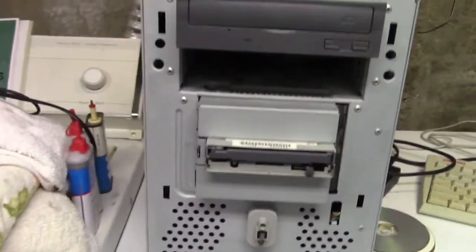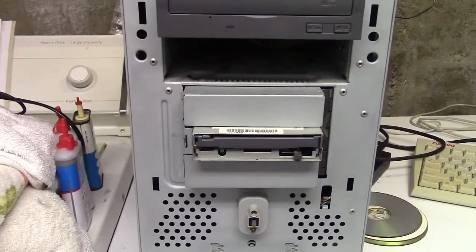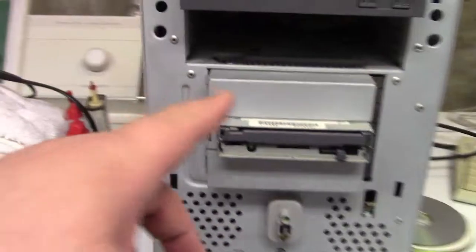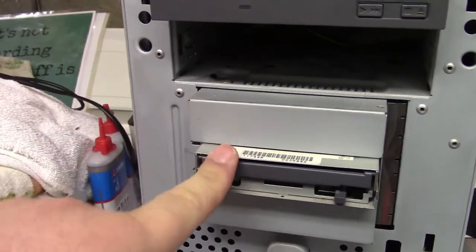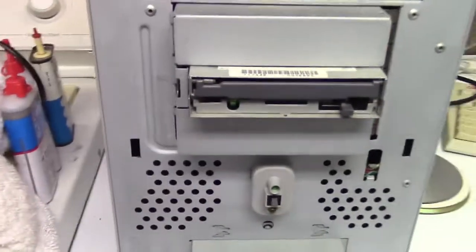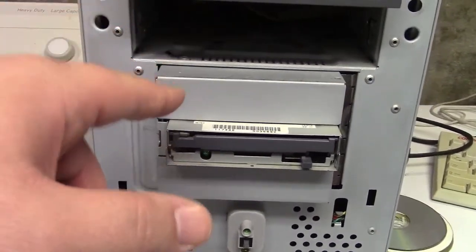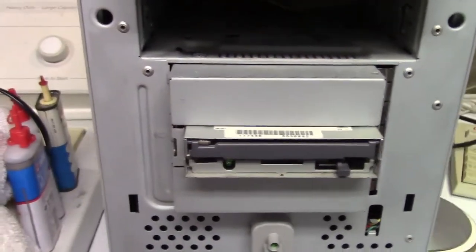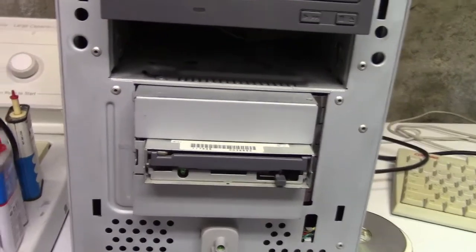I'll blow this out with air while I'm turning the compressor on. Might as well. I'm not going to re-image it, and the reason why is because I had to grow the partition out to the full size of this drive, because this is now a 40 gig instead of a 20 gig drive. The problem with the images is that if I re-image this, this machine is always going to require a 40 gig drive or higher for me to reinstall.